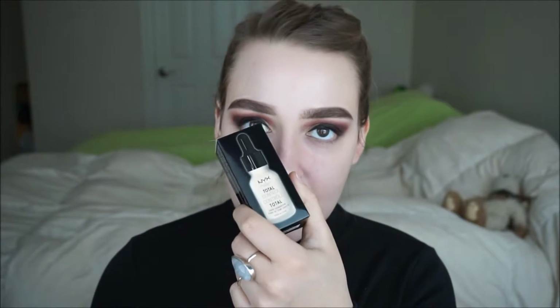So I recently purchased the new NYX Total Control foundation, just like the foundation drops. I was really curious about them. They kind of reminded me of the Cover FX custom cover drops. I did swatch this at Ulta and the consistency was a lot thinner, and I feel like the coverage is gonna be the buildable type. I don't know, it felt really soft on my hand, so I'm going to just try it out.